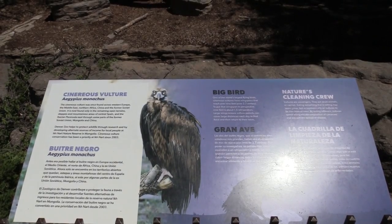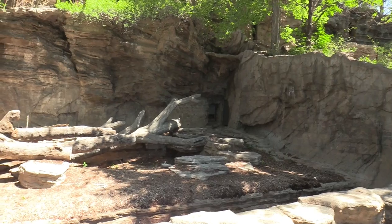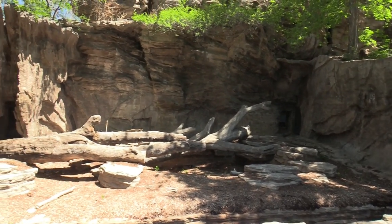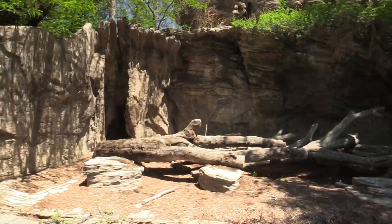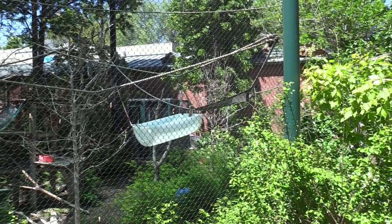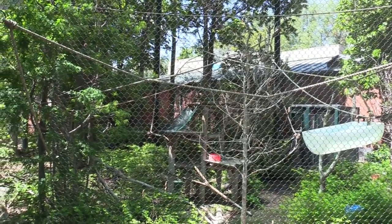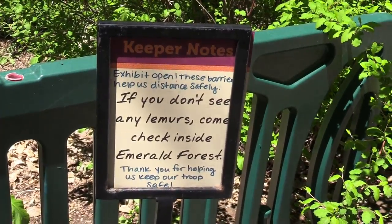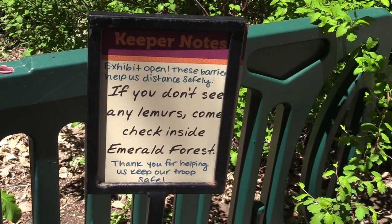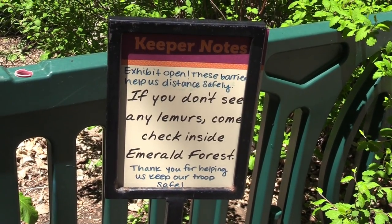All right, Cinereus vulture. This is what these guys look like, because they are not gonna be out in the habitat. Now we got ring-tailed lemur. This is the ring-tailed lemur's outdoor habitat. And I don't see him right now. But I do see a sign saying if you don't see him outside, come inside the Emerald Forest. So we'll look in there once we get to it.